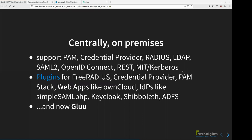And so we have a lot of different support for IDPs, like simpleSAMLphp, Keycloak, Shibboleth, and you can even run PrivacyIDEA with Microsoft ADFS if you have to. And now finally, we can also plug into Gluu. So we can rely on the protocols Gluu is providing, and we simply forward the authentication request to PrivacyIDEA.